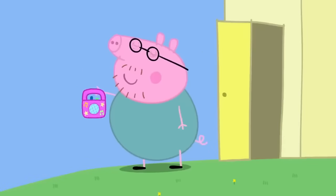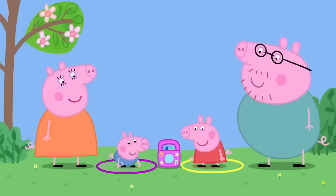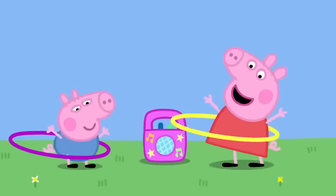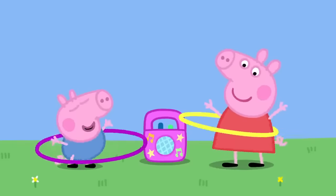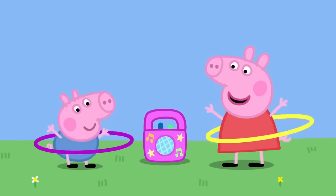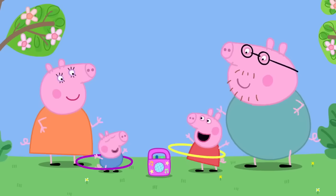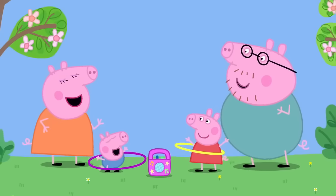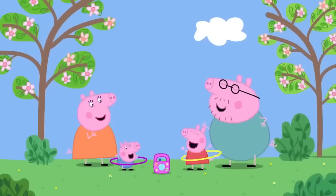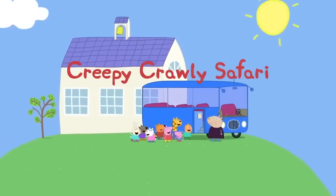You've got to spin the hoop. What you need is music to spin to. Ready, steady, go! Hooray! Peppa can spin her hoop. George can spin his hoop. We're doing it, George! You clever piggies! Peppa and George love spinning hoops. Everybody loves spinning hoops.